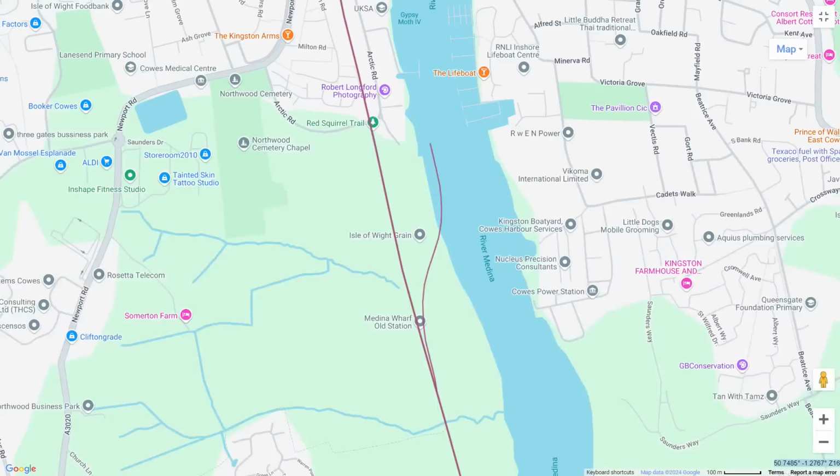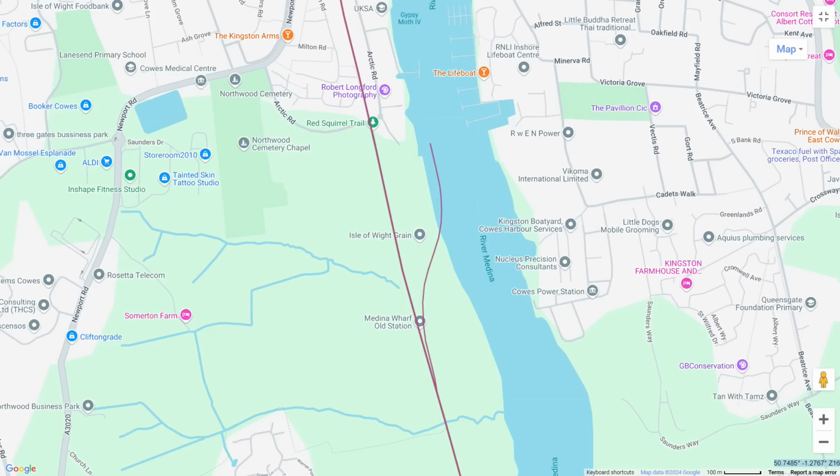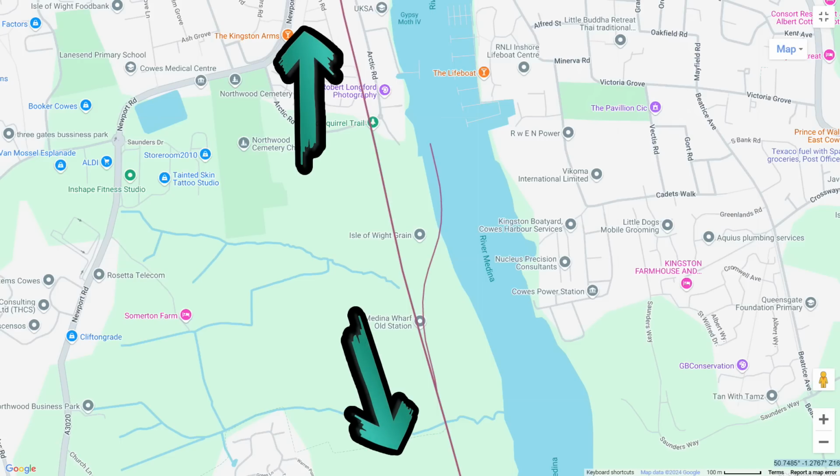Rail Map Online gives us a rough indication of where the junction once was, and also where the wharf was and all of the sidings. The line on the right hand side goes out to where the wharf was. Either this line is marked off in the wrong place, or where the wharf has been deconstructed slightly and the riverbed is actually slightly wider. We've got the main line going up to Cowes and down towards Newport just here.